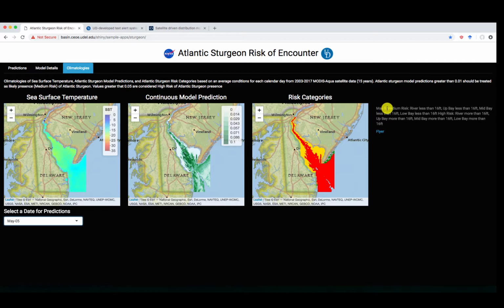It would first go through the risk categories. Medium risk is going to be in the river, less than 16 feet deep, the upper bay less than 16 feet deep, middle bay less than 16 feet, lower bay less than 16 feet. Our high risk would be river more than 16 feet, our upper bay more than 16 feet, and mid bay more than 16 feet deep, and lower bay more than 16 feet deep. So that is what you would get. So if you know where you are generally in the bay and your depth, you would know your risk categories.